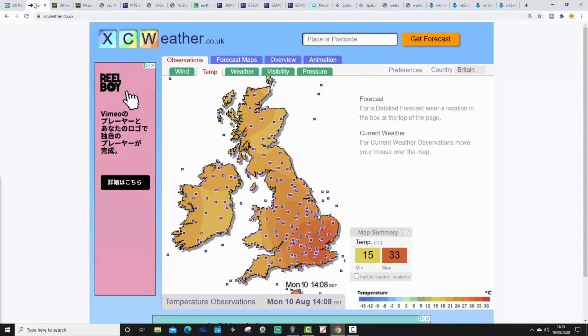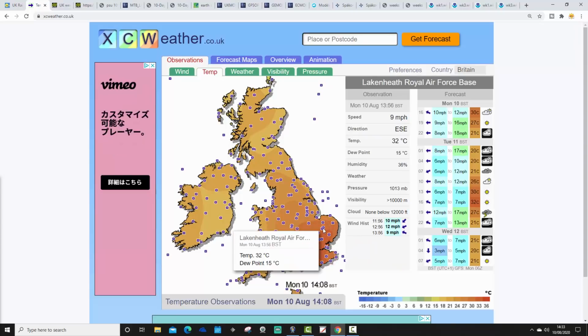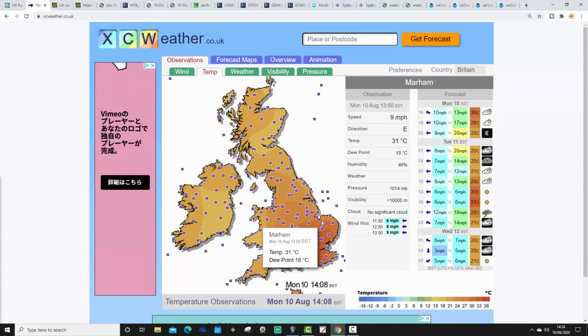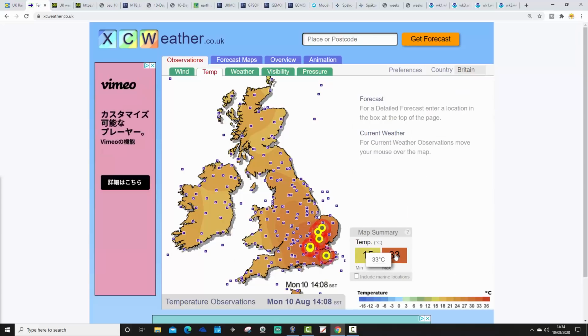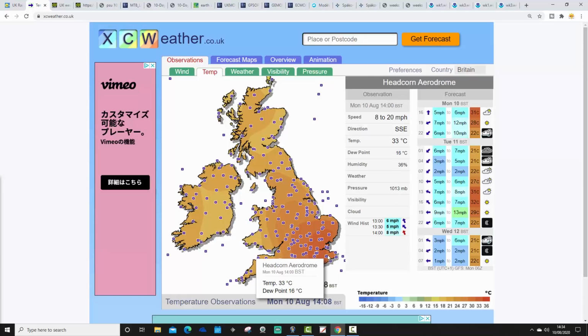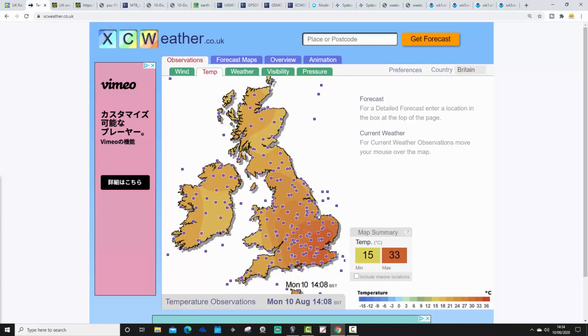These are the latest temperature observations from XC Weather. We've got 33 degrees flashing away there in several locations. We've got 32 at Lakenheath Royal Air Base. I did see 33 a second ago, so can we find that station? There we go. Cambridge is at 33. Is that the Botanical Gardens, I wonder? Stansted is at 33, and we've also got London Heathrow at 33, Headcorn Aerodrome's at 33 as well. There's time for this to tick up another degree or so more, so 34, maybe 35 is not out of the question this afternoon. Again, going into the mid-90s Fahrenheit in that southeast corner.